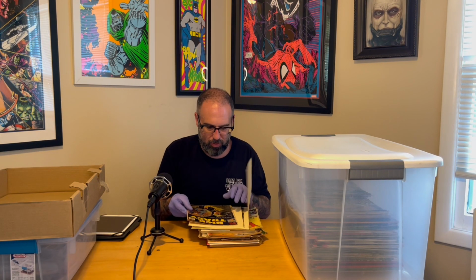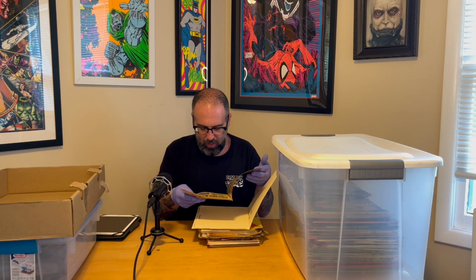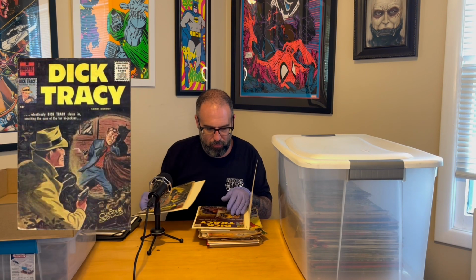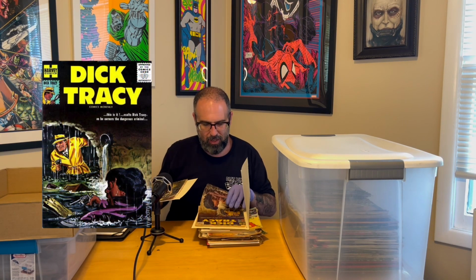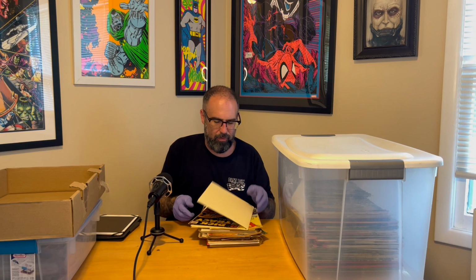This is just a nice little stack of books here. So first off, got a couple of early Dick Tracy books from Harvey Comics. Chester Gould, most known for his work on Dick Tracy. This is 1956, number 105 and number 109 with a detached cover. So I'll just show you the cover here. I don't think those have any significance other than early Dick Tracy books.